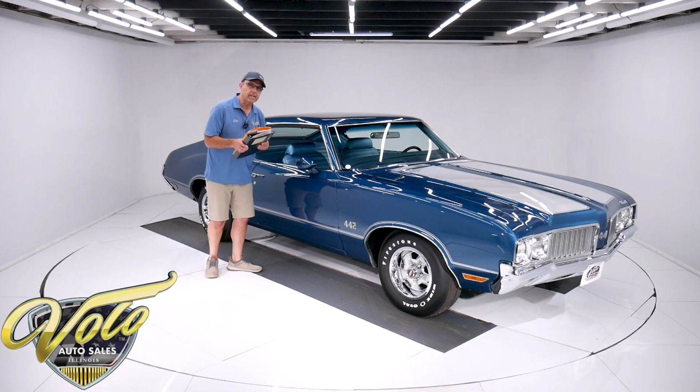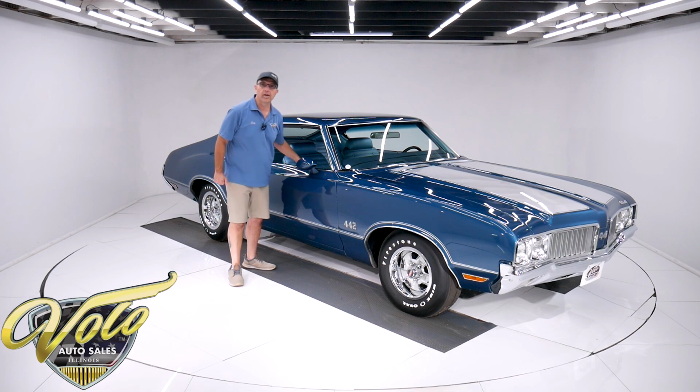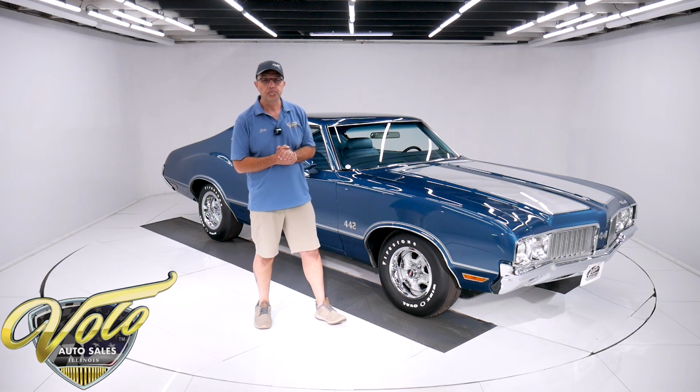So it just has everything going for it. I'm telling you, this is the right one right here. No matter how nice your collection is, this will fit right in.